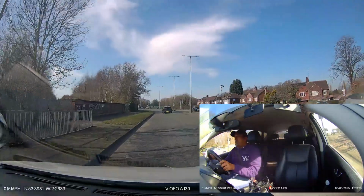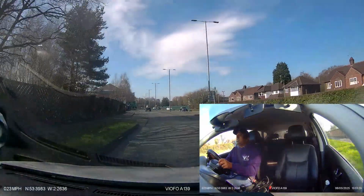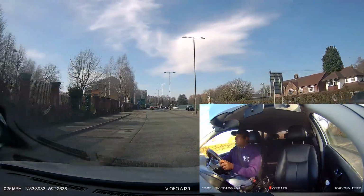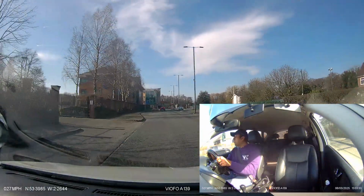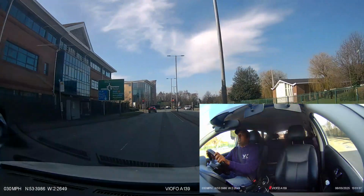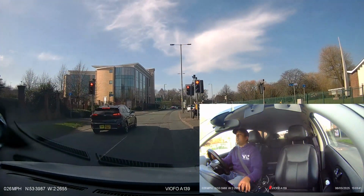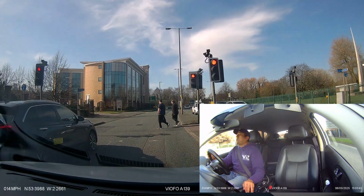This is nice, and now I check my mirror, I speed up. At this point I need to go to the right lane, so mirror, signal. Why right lane? Because it says Manchester City Centre. The examiner can help you sometimes, and this traffic light can be red sometimes, so make sure we are aware of that.